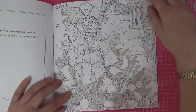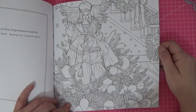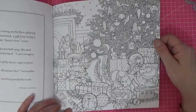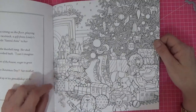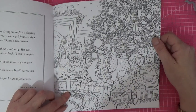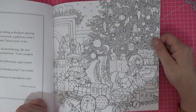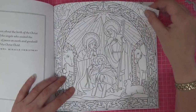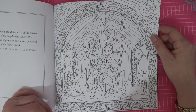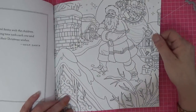It's just, yeah, the angel on top of the tree. Gorgeous. And all the toys that have been left. It's one lucky, or several lucky children there, because there's 2 dollies. Maybe there's 2 children. Little doll's house. Ice skates. Oh, yeah. It's just a beautiful, beautiful book. And we've got a stained glass window look of Joseph, Mary and Jesus. Santa on a roof.